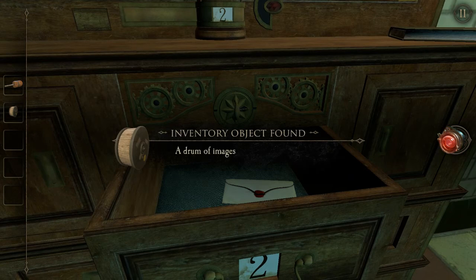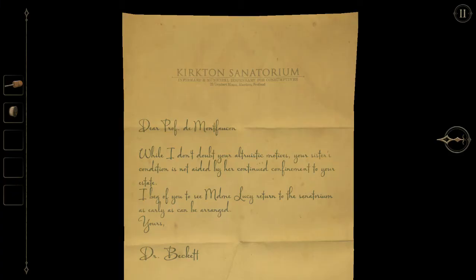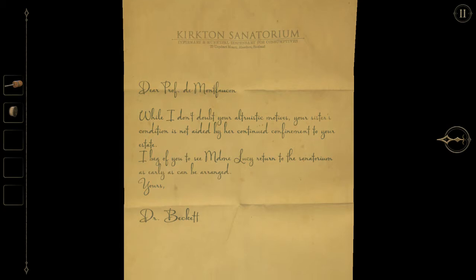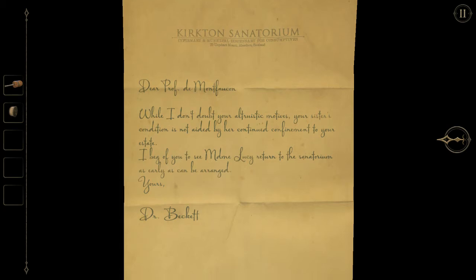A dome of images. Kirkton Sanatorium, Infirmary and Venice. Here we go. Old dispensary for consumptives. 32nd Lord Aberdeen, Scotland. Dear Professor D. Mont. I can't read this because I am not good with this.